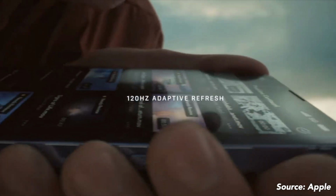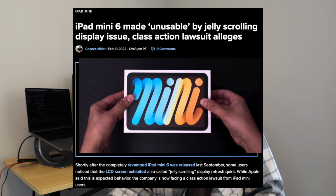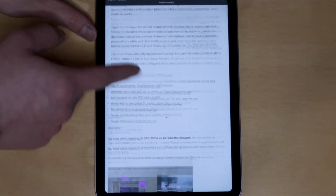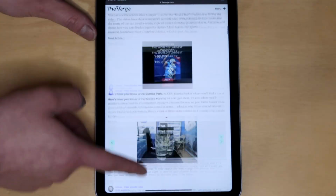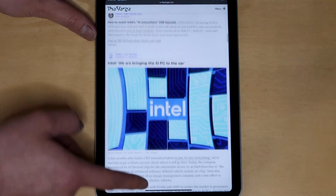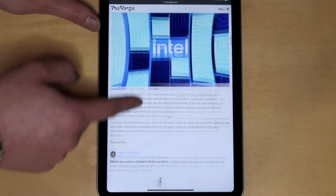While I love the iPad mini, it's definitely not perfect. It's missing the ProMotion display that I'm used to from my iPhone, and if it had it, it basically would have made it perfect in my book, but considering it's Apple, I wouldn't hold my breath on seeing the ProMotion display on the iPad mini anytime soon. Regarding the display, I'm sure you've heard of the jelly scrolling issue with the iPad mini, and if you haven't, it's essentially where one half of the screen refreshes slower than the other, causing it to have an almost wave-like effect. I personally haven't noticed it too much, and it definitely shouldn't stop you from getting the iPad mini.